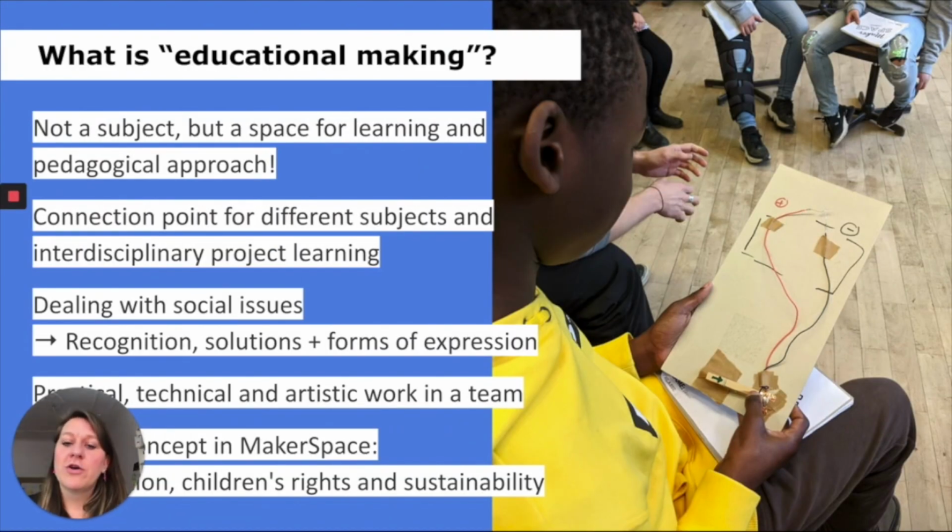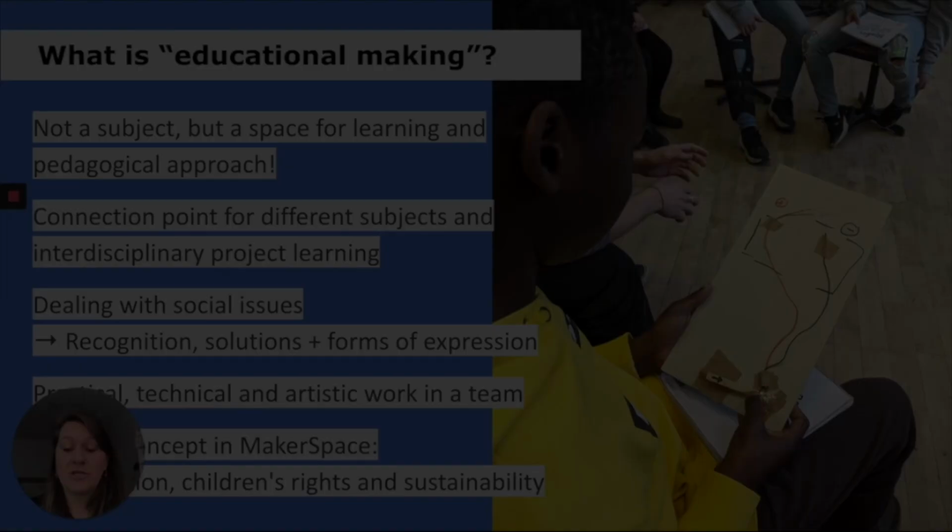So now that we know what a makerspace is, we would like to dive a little deeper into what's educational making. The idea of educational making is that the makerspace as such is not a subject that you know, but it's a space for learning, and it's more of a pedagogical approach than a specific subject. It's a connection point, a hub for different subjects and for interdisciplinary project learning.